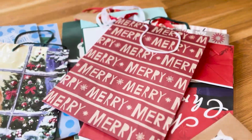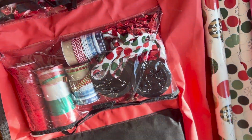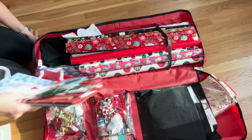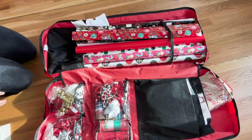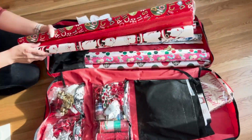We love this wrapping paper storage bag that we found on Amazon. We'll link it below, and there are a ton of options. Hard bins, soft bags like this, large, small, medium, anything that you could possibly need for whatever your wrapping paper situation is, they likely have it on Amazon.